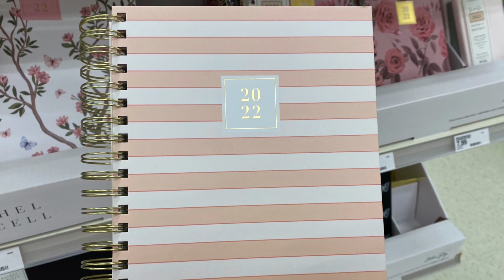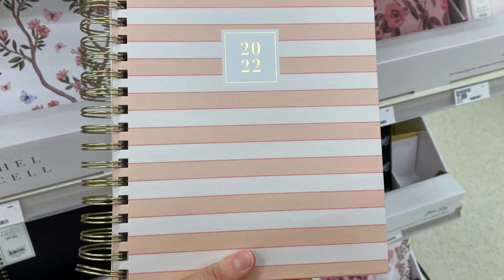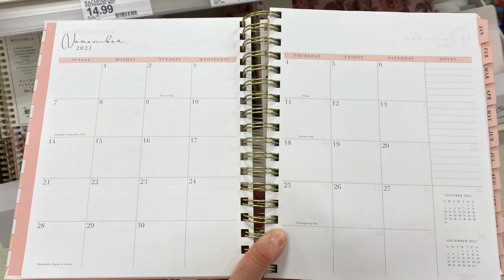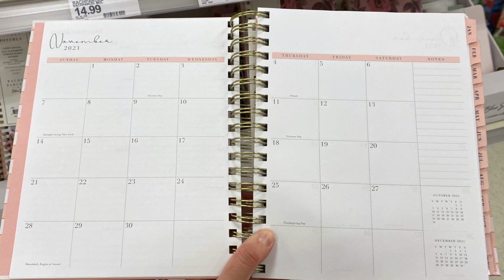So it's got pink and white stripes, and it's got that gold coil. It's much thicker than the other two just because it is a daily, not a weekly, but it's got the yearly overview at the beginning, as well as the yearly goals next to that, followed by contacts and important dates. Now you'll notice that this does have those bonus months just for the monthly overview, no daily pages for the bonus months at the beginning, so those 2021 extras. But once you get past that into 2022, you get those daily pages.